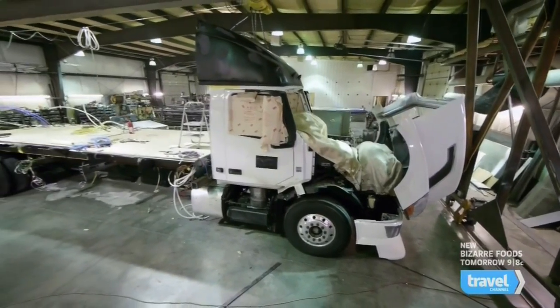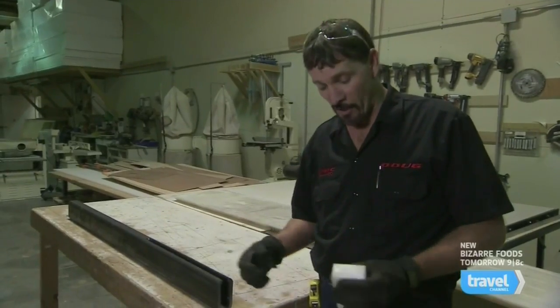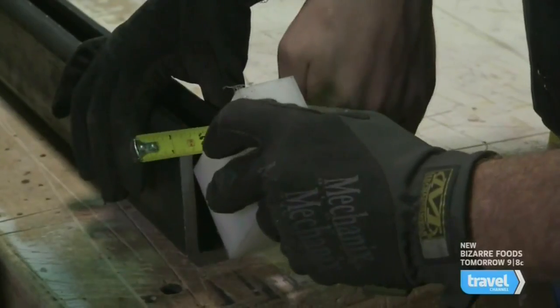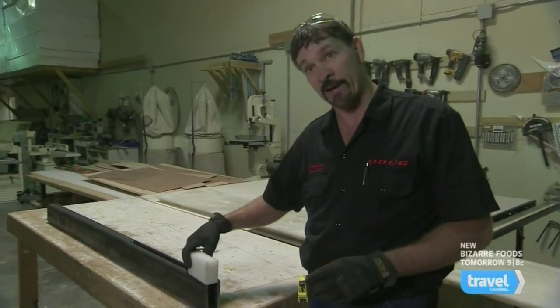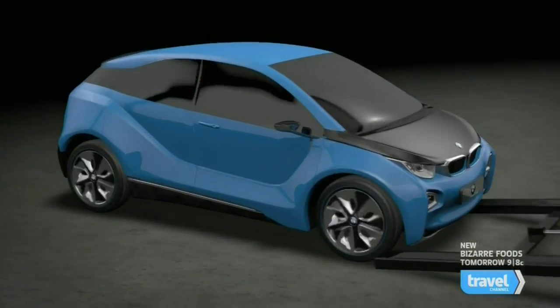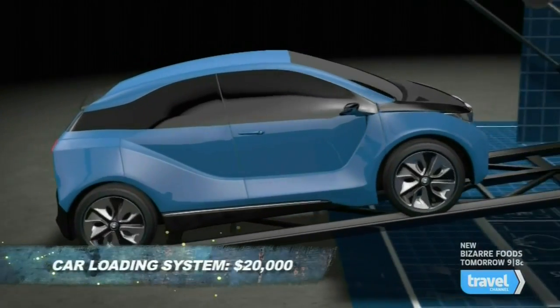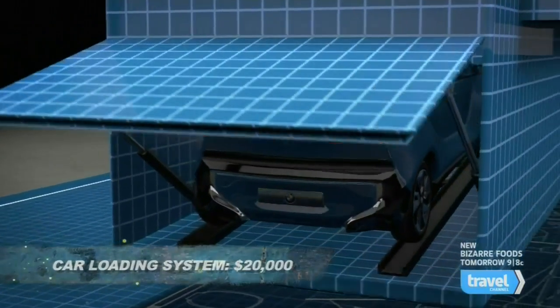With the new roof married to the cab, it's on to the cabinet shop. We're back here in the cabinet shop, machining and cutting some of this high-impact plastic that's going to make up the slide mechanism for the carriage that runs the car in and out of the garage. The hydraulic carriage will slide out and down to the ground. Once the SUV's been secured, a push button retracts the carriage into the garage.